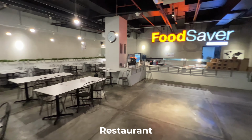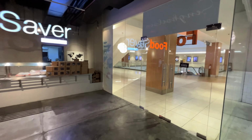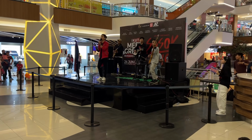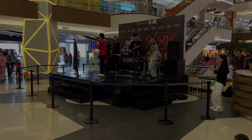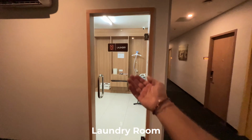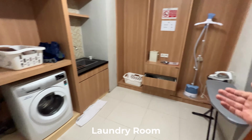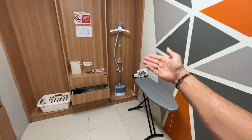Restaurant, through which you can go to the mall. Laundry room, equipped with washing machines, iron board and standing steamer.